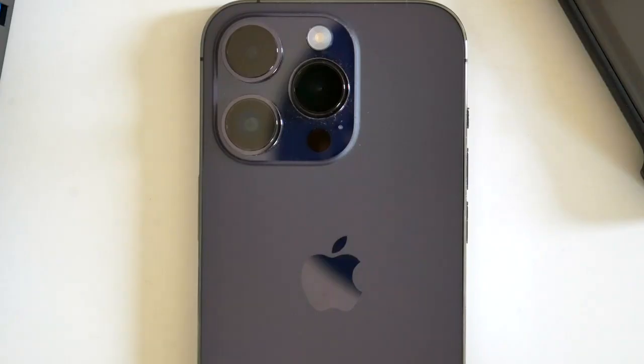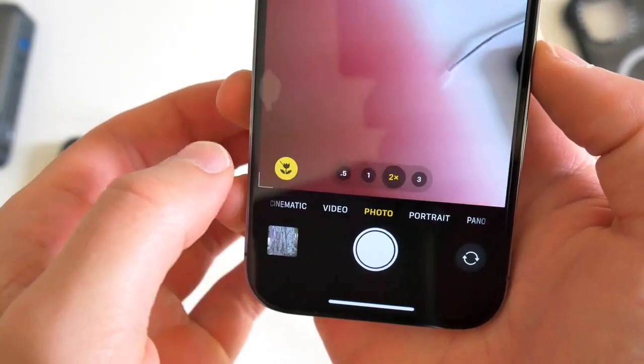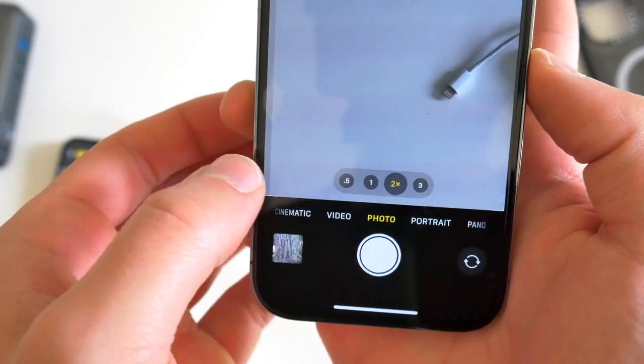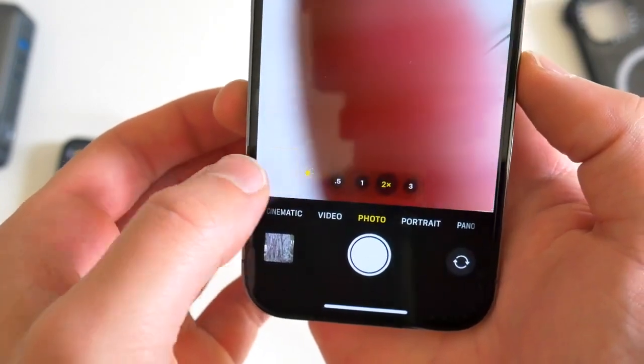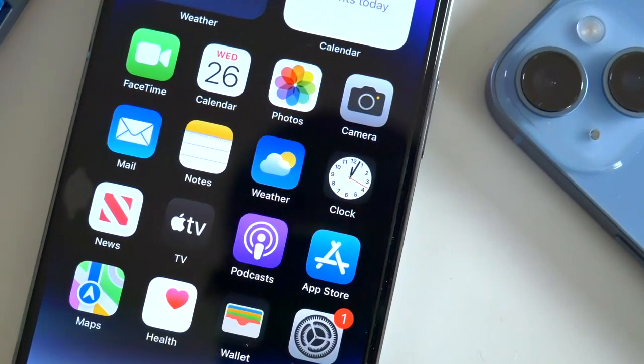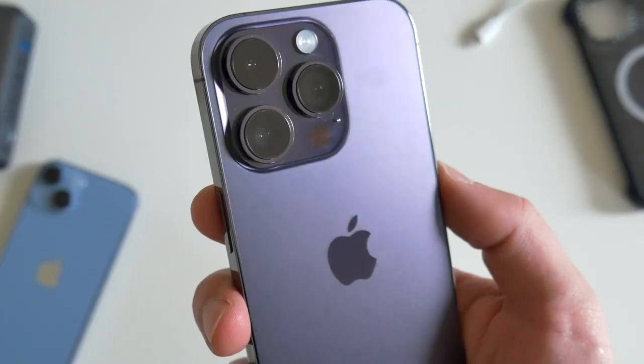exactly the same. The Pro seems to have a slightly upgraded one, and it again yields an additional feature, macro mode. The Pro uses the ultra-wide lens to automatically enable better super close-up images. The regular 14 doesn't have any macro mode. So if you're taking a picture of something small or something up close, the 14 Pro is going to be the better option here. Finally, the Pro also has a third lens that the regular 14 doesn't, a telephoto lens.